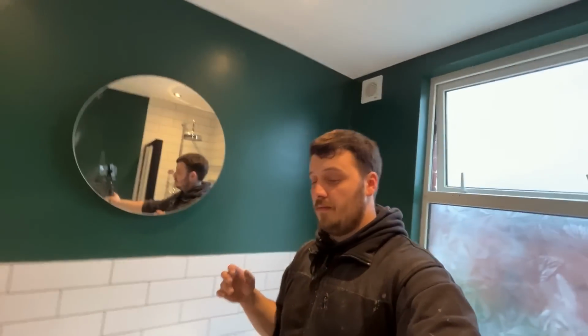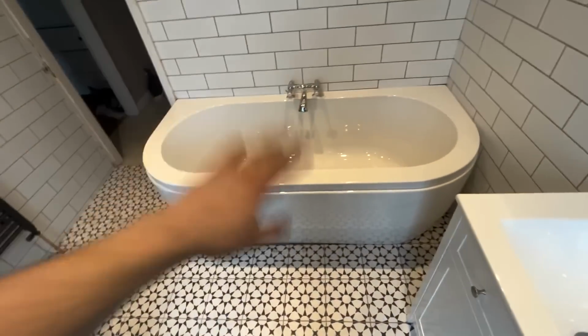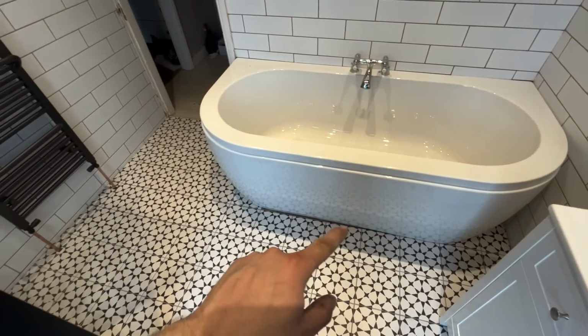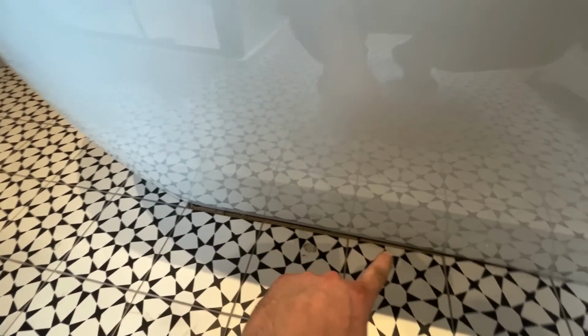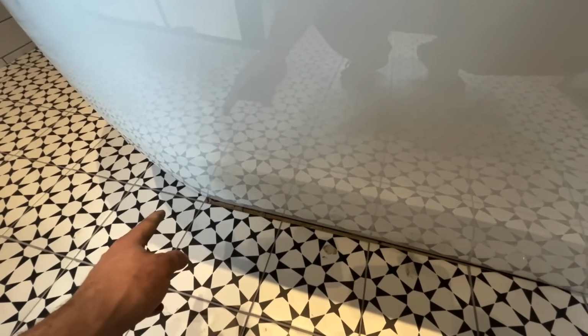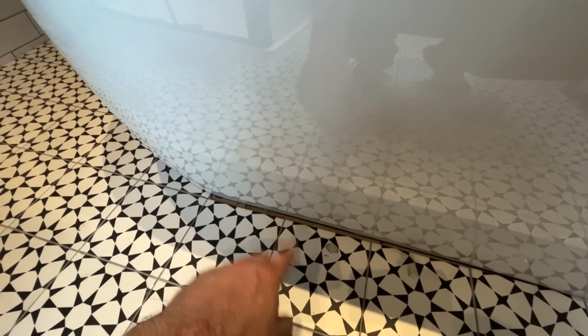Right, so we're back and we're pretty much all done now. Like I say, not got much content today, but I'll just show you round. Bath is in. As you can see, there's a problem. The tiles have not covered, so the tiler has got to come back and put a couple of tiles, probably four tiles in there just to cover that. What a pain that is. Stops me from siliconing the bottom of the bath, so the tiler will have to do that, unfortunately.